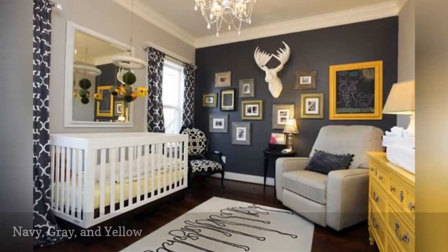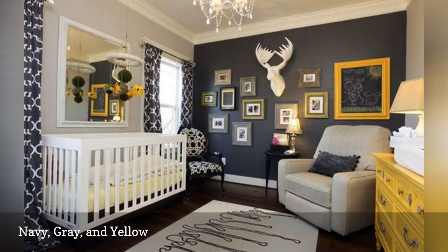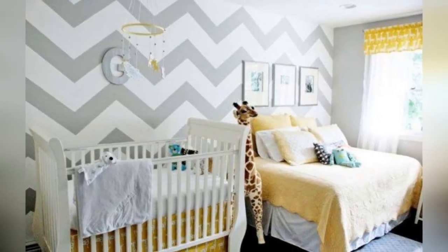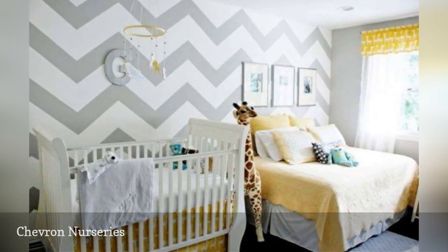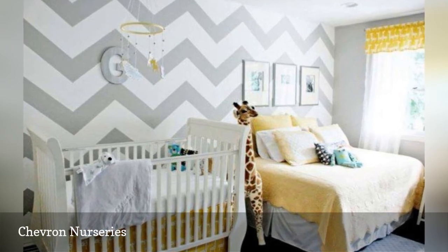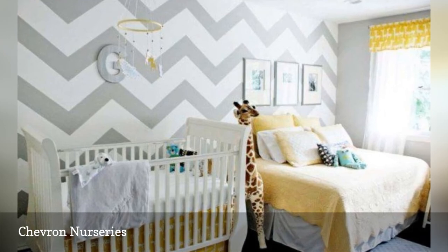Rich navy and sunny yellow set against a light and neutral gray gives this stylish Pinterest find a sweet and preppy palette with lots of pop. Soft textures and pale yellow accents meet bold pattern in this sweet, gray and yellow nursery room from House 36. The result? A totally chic, easy to recreate look that won't break the bank.